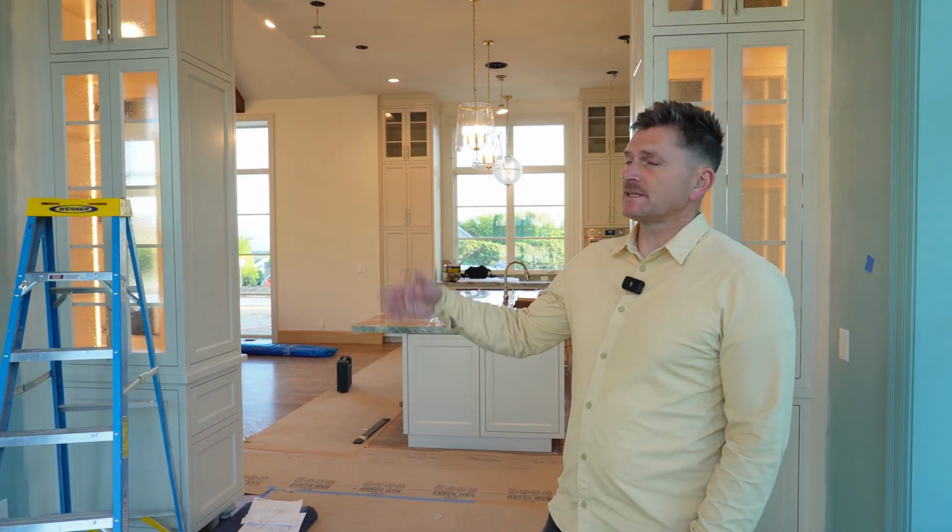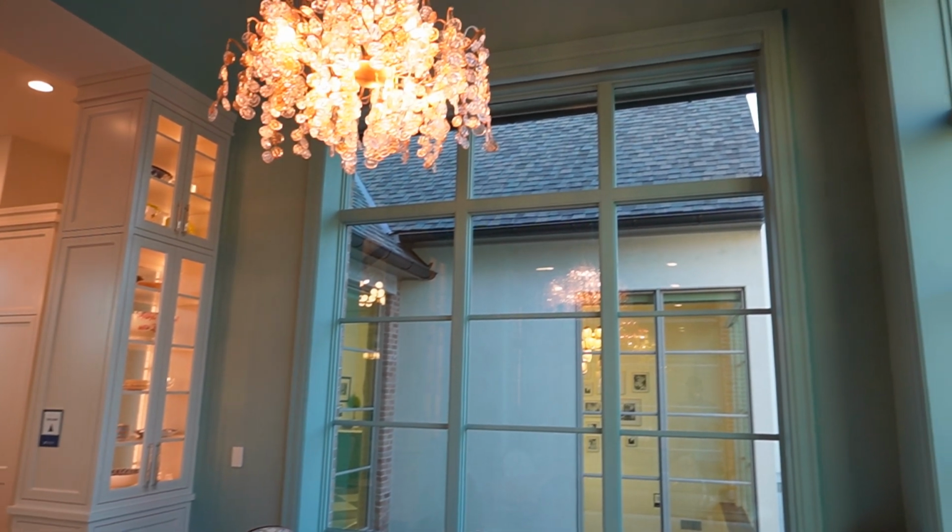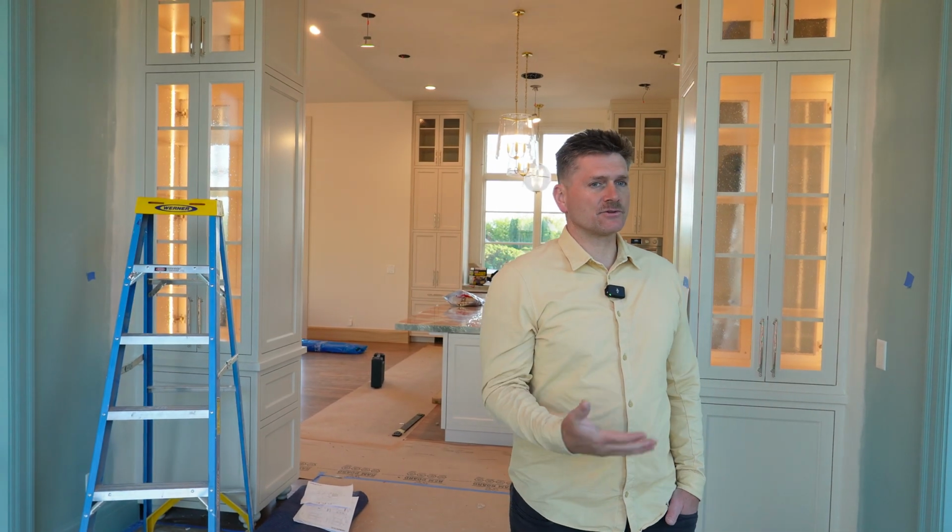Dining room here, floor to ceiling windows. You have the cove ceiling. It's kind of hard to see in here right now. The beautiful light fixture. Again, tons of natural light.